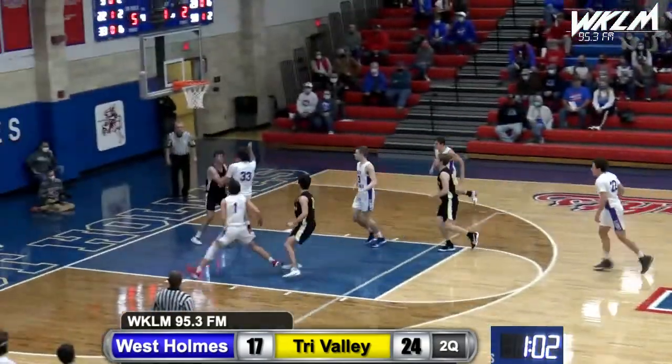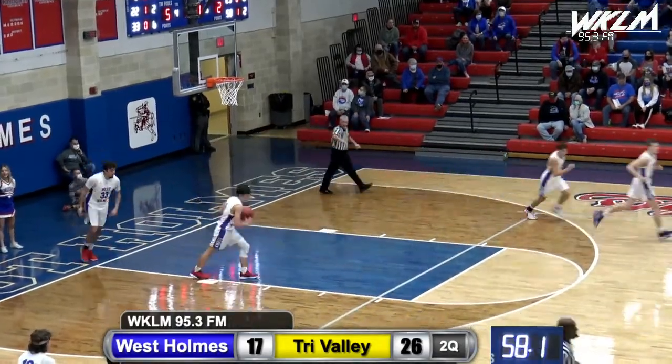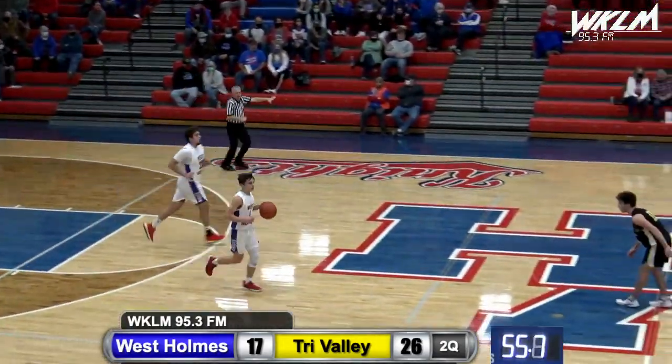Inbounded to a cutting Alex Williams, under the bucket to Jake Frew. His reverse layup is going to be good. Jake Frew is up to 10 points in the half, 26-17 Tri-Valley.